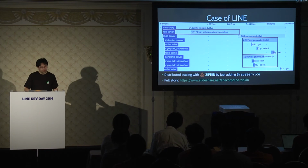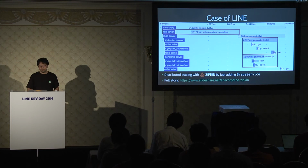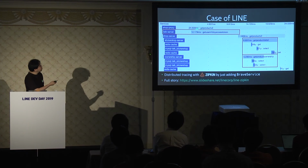And enabling distributed tracing was a piece of cake for them, because it's just as simple as adding a single decorator to the services. So by adding Brave service, they now get the detailed call timing information for each service in the microservice architecture, like in this screenshot. As you see, the get product v2 is taking a lot of time, but actually if you look into this graph, the real bottleneck is here and here and here instead of this. So you get all the important information required for troubleshooting performance issues in your microservice.